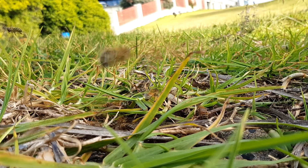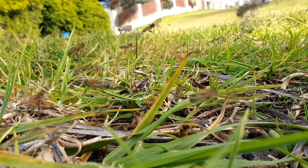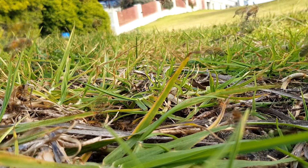There's a hive. There'll be a hole under there. There'll be something under there. You reckon it's some sort of access hallway.